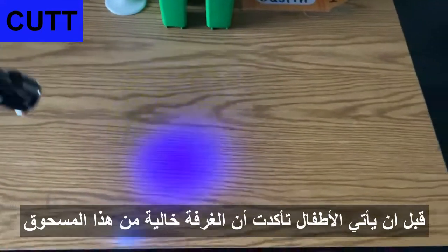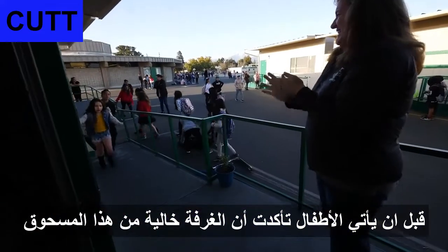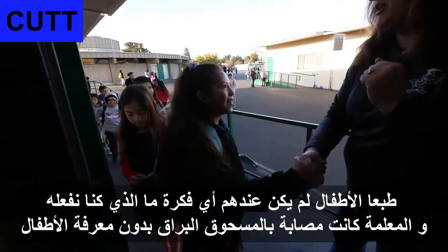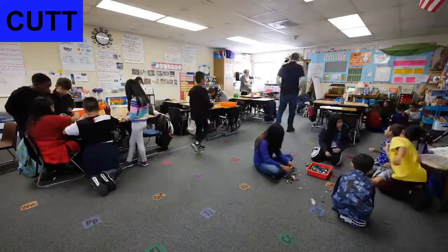So before the kids arrived, as a control, I went around and noted any pre-existing spots in the room that fluoresced under the black light, and then it was go time. The kids, of course, had no idea what we were doing and that the teacher had been secretly infected with the glowing powder. So she randomly shook the hands of 3 kids, but didn't touch any of the rest. And so with that, they just went about their normal day.